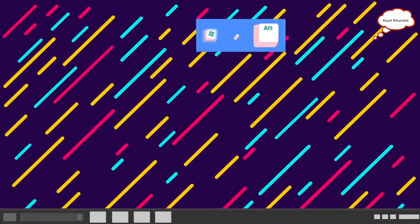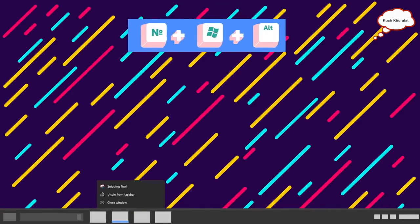Whenever you need to see the jump list for the program pinned to your taskbar, use Alt, the Windows logo key, and the number of its position in your taskbar. No mouse necessary.